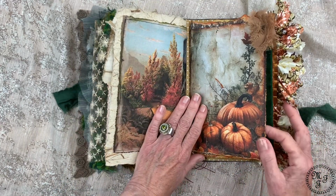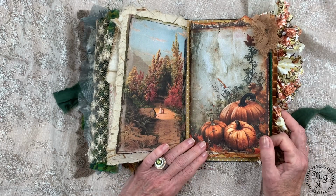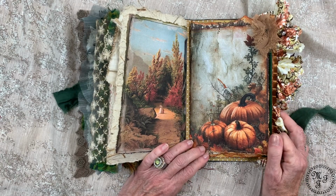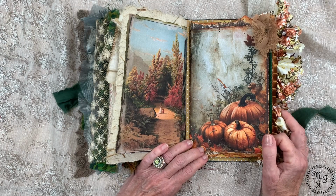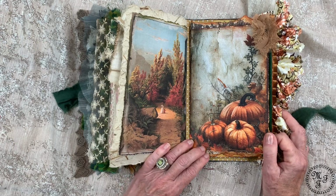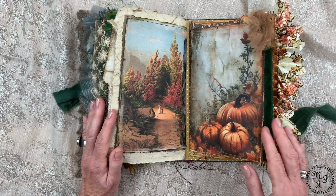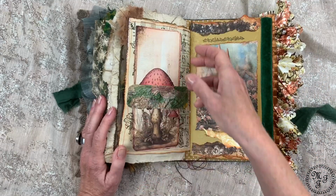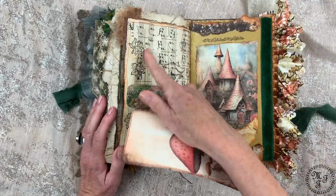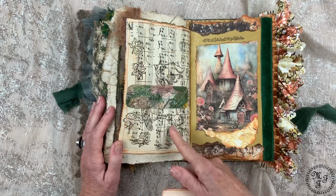Okay, now we come to number 3, and number 3 starts with, you cannot avoid it when you make an autumn-themed journal. You cannot avoid the pumpkins, and I wouldn't like to avoid them. So this is a pumpkin digital paper. I've added some further decoration over here. On the back side, in order to back it up, I have used some old music paper, and I made some stamping.